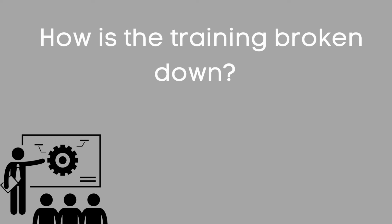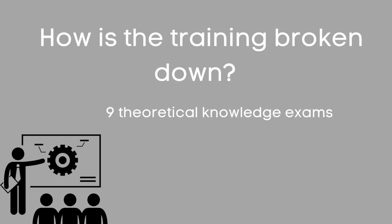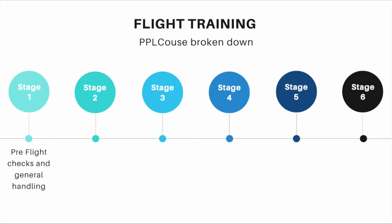Your training is actually broken down into 2 segments. The 1 is the 9 theoretical knowledge exams that you must complete, and 2 is the flight training. The minimum hours you need is 45 before being able to take your skills test. Let's take a look at the flight training and see exactly how it's broken down into different segments.